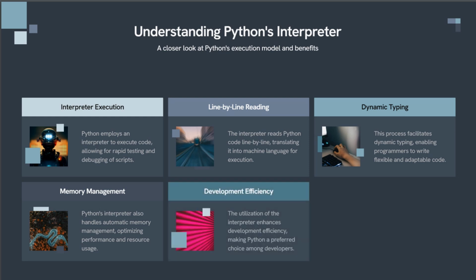Because the interpreter simplifies tasks like debugging and memory management, developers can write and maintain code more effectively. This leads to faster development cycles and helps bring projects to life more quickly.